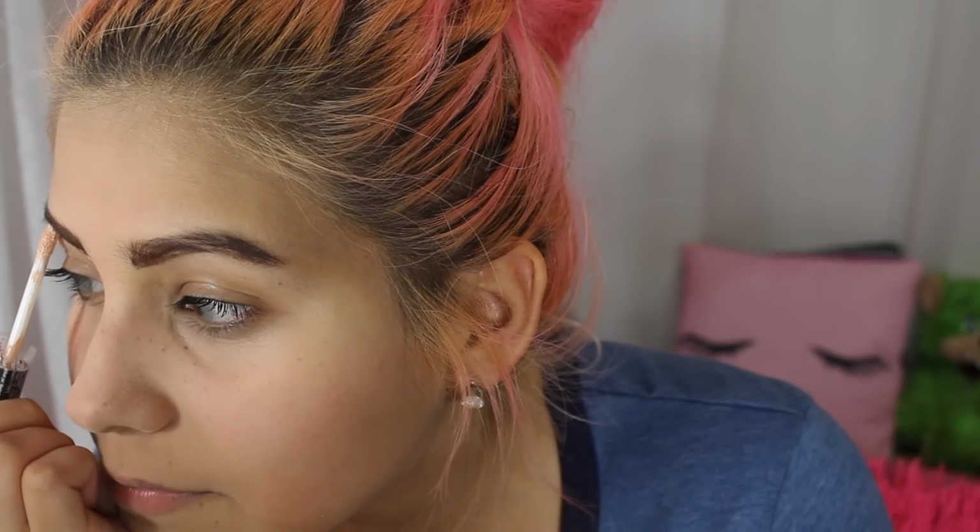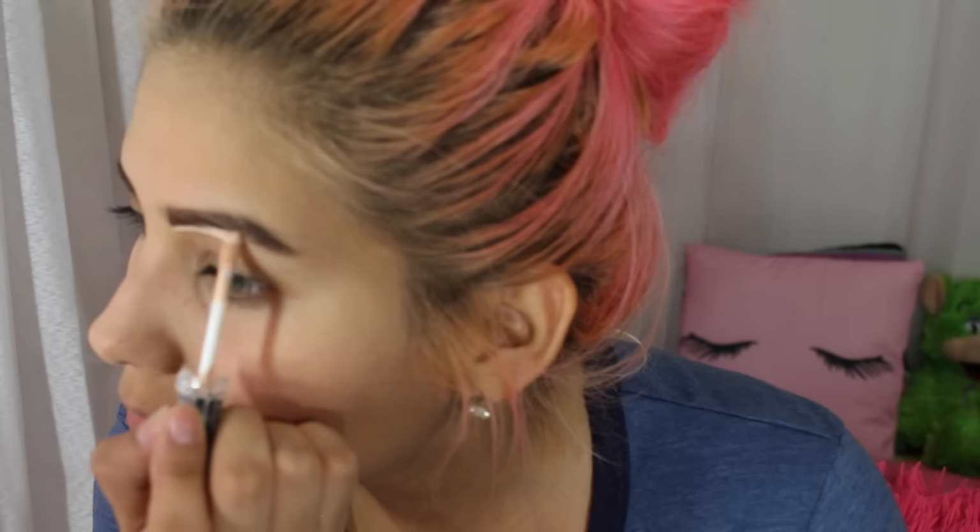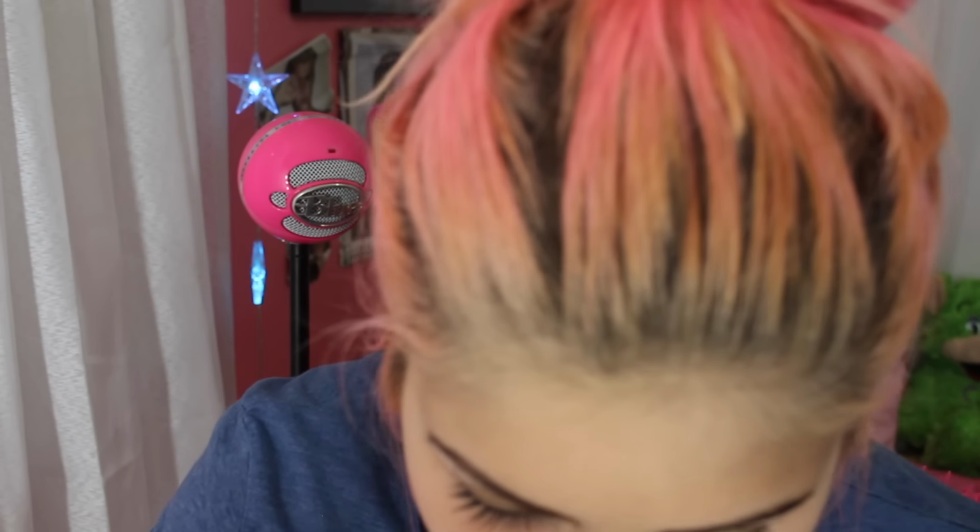Oh my god, what am I doing to myself? What the fuck did I just do to myself? I have no idea. Okay, so to clean up the brows, to clean up the fucked up brows, I'm just gonna put concealer under it. This is such a fail. How do I look, guys? Do I look hot? I know.